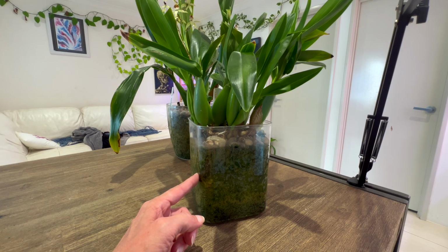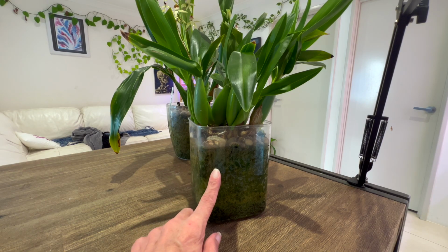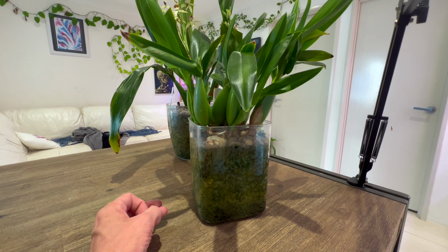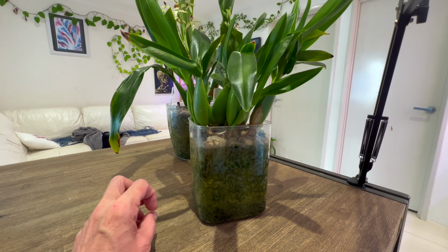pumice works better in the semi-hydro setup for the plants because of my dry climate. I did do a video on humidity and how I deal with that, and I'll put a link to that here so you guys can have a look at that one.